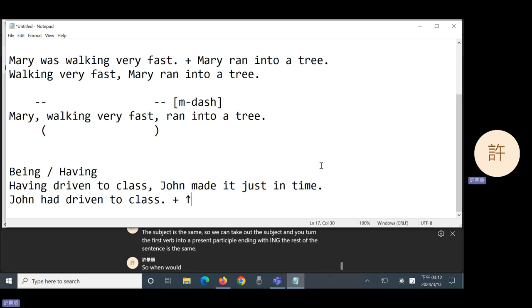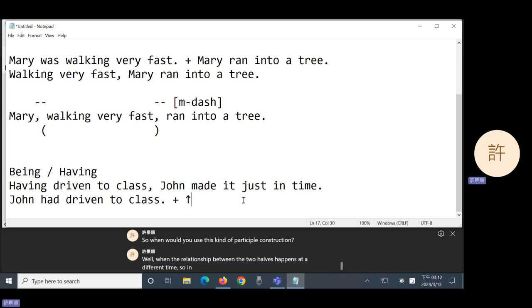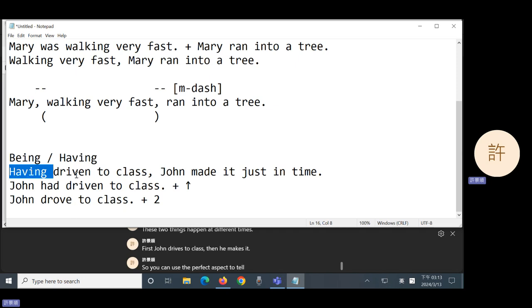So when would you use this kind of participial construction? Well, when the relationship between the two halves happens at a different time. So, in fact, the original sentence probably looks more like this: John drove to class, plus John made it just in time. These two things happen at different times. First, John drives to class, then he makes it. So you can use the perfect aspect to tell the reader which one happens first. The driving happens first.